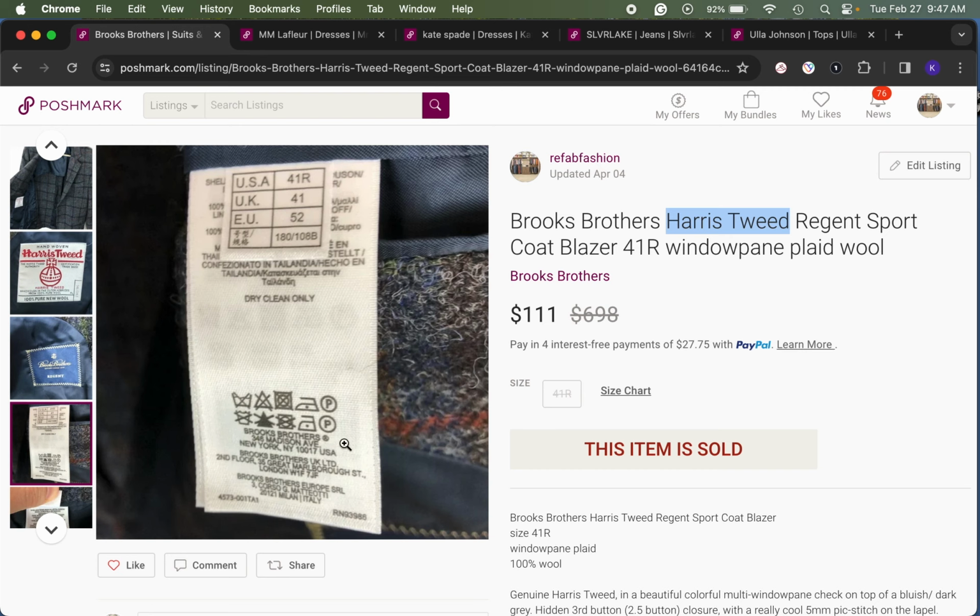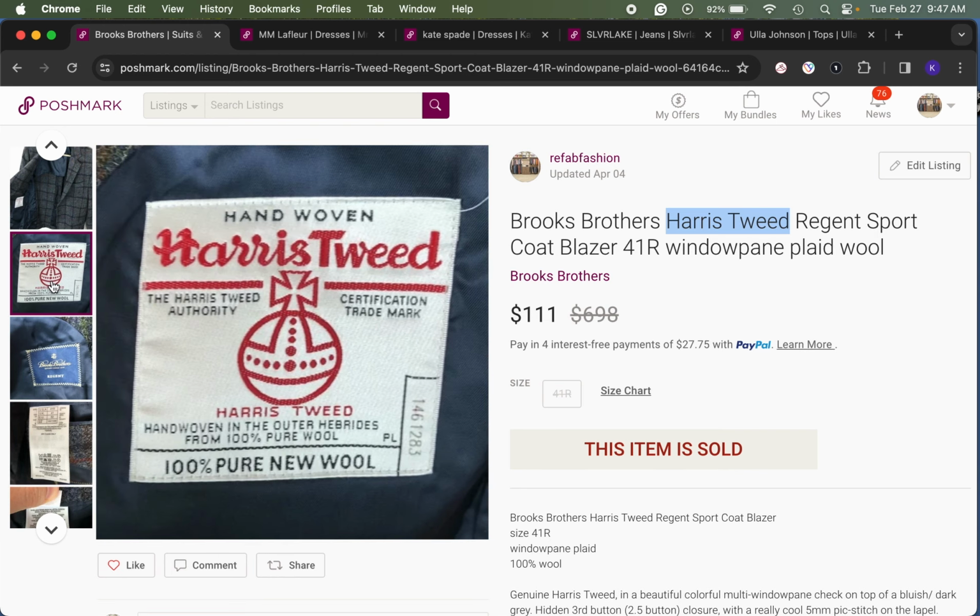There's certainly less going on than this colorful windowpane. So it's not a guarantee, but I think this with the Brooks Brothers plus the unique kind of color and pattern really helped this one.